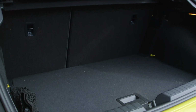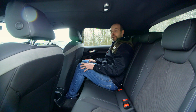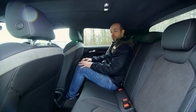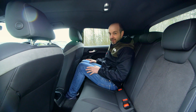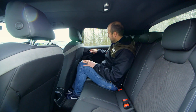The boot, for example, is a really good size for this class of car. And in terms of passenger space, I'm 5'11", this driver's seat's set for me. And as you can see, I've got a reasonable amount of room here. Certainly for the Super Mini, it's absolutely fine. Now, obviously there are limitations as to the width of the car, being in the class that it is, but you could still get 3 kids back here without a problem.